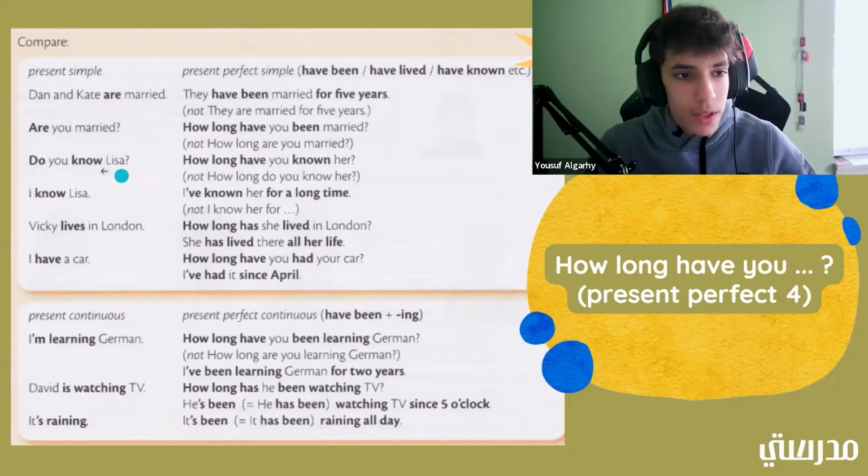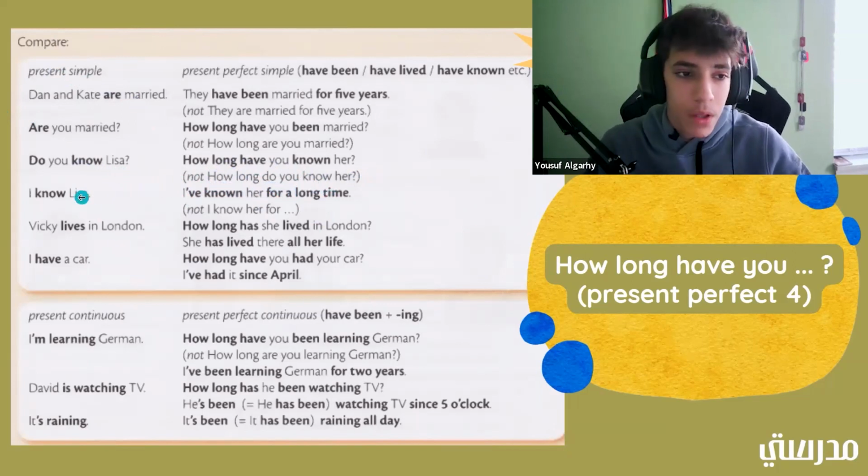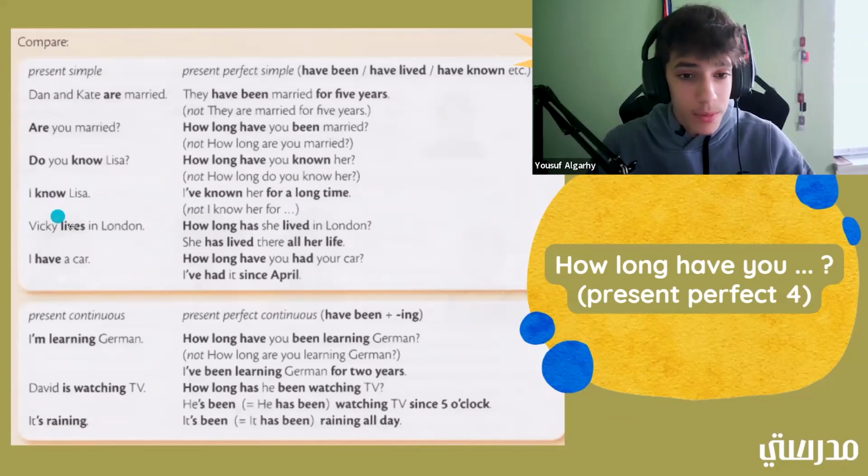So now we have, do you know Lisa? That's the present simple. And then it goes to how long have you known her? Okay. And we would say it like that, not how long do you know her? That would be incorrect. Okay. So now we have I know Lisa. And then we have I've known her for a long time. And we would not say I know her for a long time, or anything that comes after that.